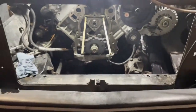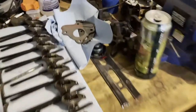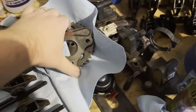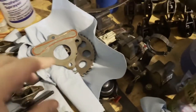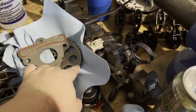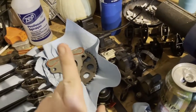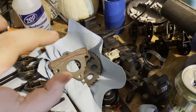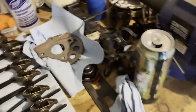But yeah, stay tuned. I don't know how much more of this I'm going to record. It's pretty straightforward from here. Biggest thing is going to be the dot. Before I even took that apart, I made sure his dot was facing down, because on the crank there's another dot like that, and it's supposed to be facing up, and they're supposed to point right at each other. That's how you know you're on the right tooth and everything.